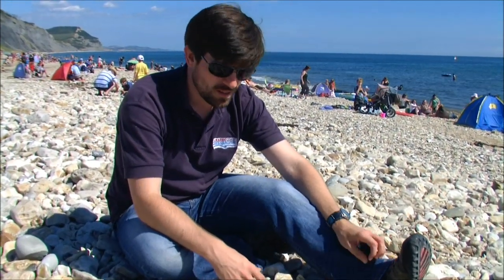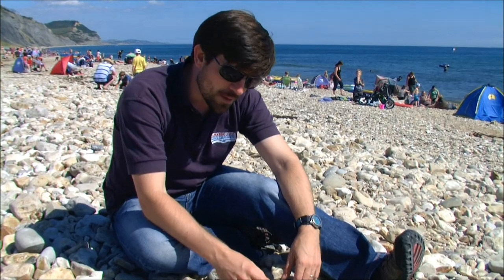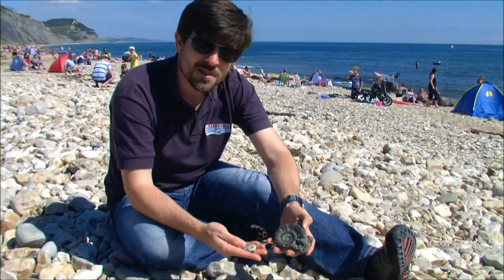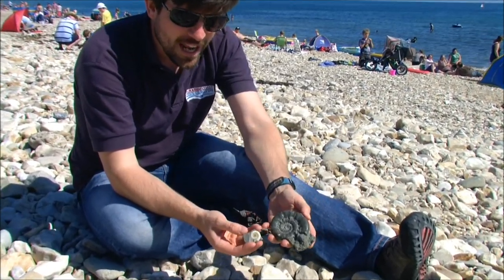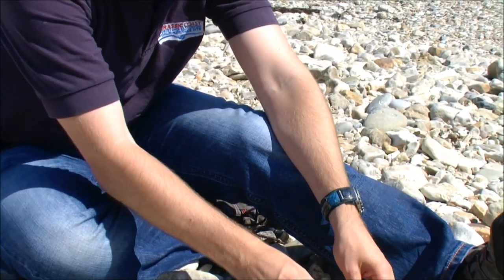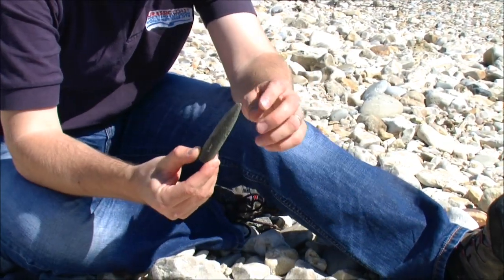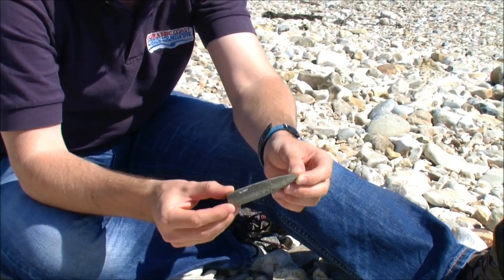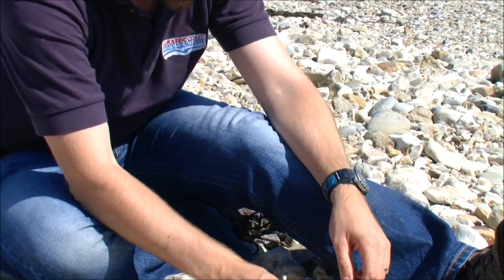So, the sorts of things you might be able to find if you came fossil hunting at Charmouth. I've got a collection in front of me here. The most famous thing on the coast has to be ammonites. We use it for the Jurassic Coast logo, one of the most recognisable fossils in the world. And here are two examples of ammonites that have been picked up on Charmouth Beach. There are also belemnites, these bullet-shaped objects from something like a squid, and these are very, very common.